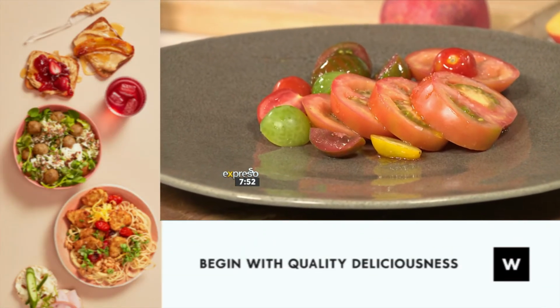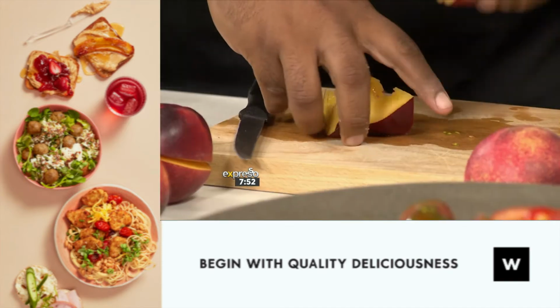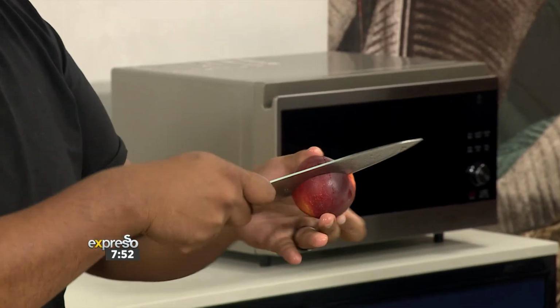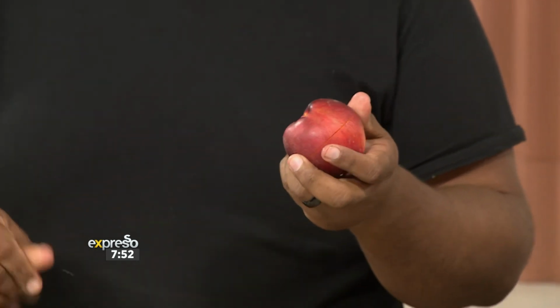Okay, nectarines. We're gonna use the yellow flesh one. Should I just show you quickly how I took the stone out? Yes. It's super, super easy. So what you're gonna do, let's use this guy over here. I can either go from the top to the bottom, or I like going side to side. Side to side, why? I think for everyone, including myself, we go top to bottom. I do things differently.